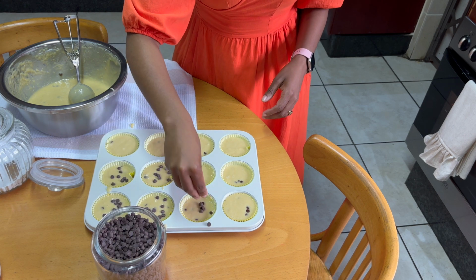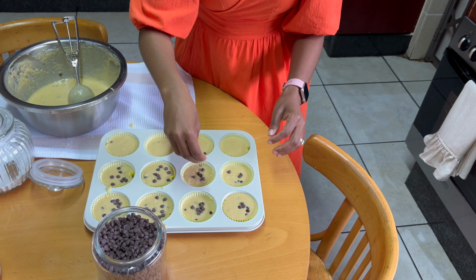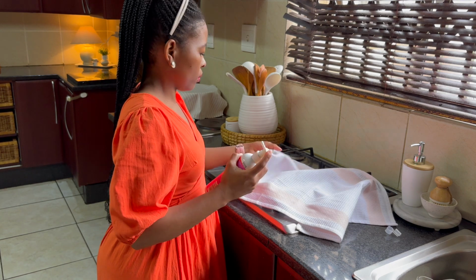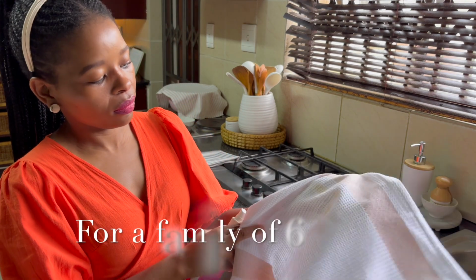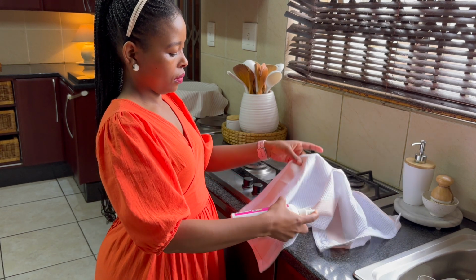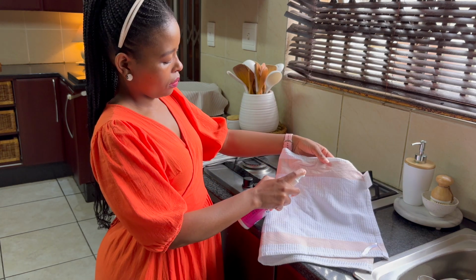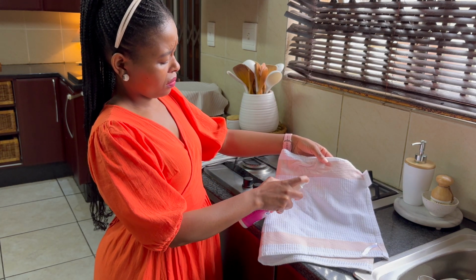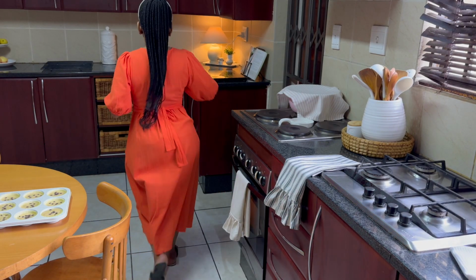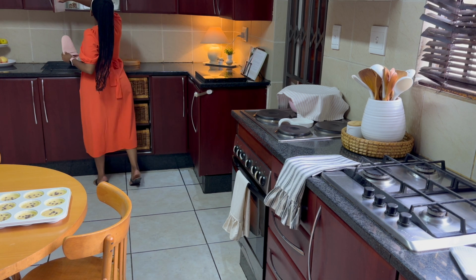So now, having done that, I realized something very significant happened. I've been consistently under budget when it comes to my groceries. I allocate 6,000 Rand every single month for my groceries, and I allocate extra money for my bulk buying. But now I've realized that I no longer need my bulk buying money anymore. So that's money now saved, because I've been consistently staying around the 4,000 mark instead of the 6,000.